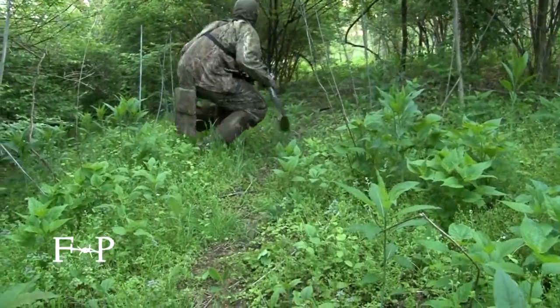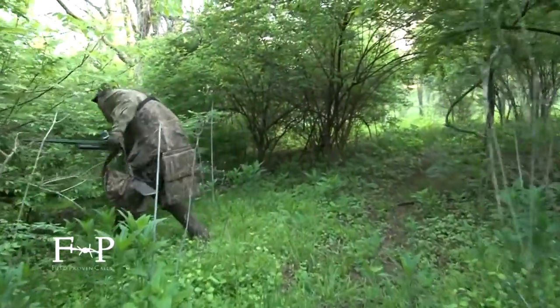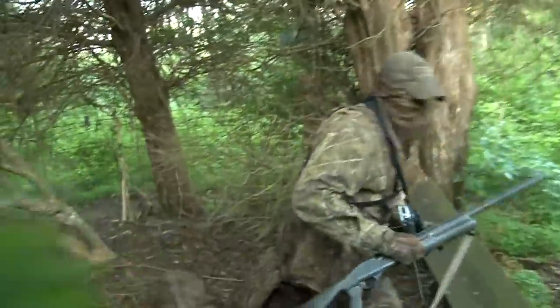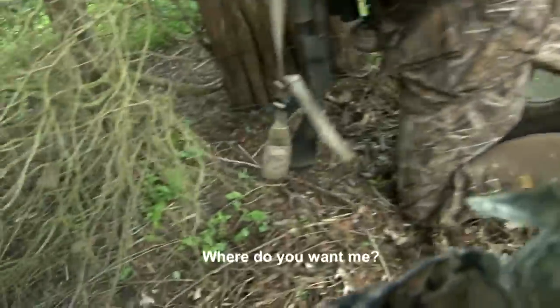A good rule of thumb that I always like to go by is when you can hear the rattle in his gobble, the time for moving is now over. Sit down quick because he's not far. Can you get right there?